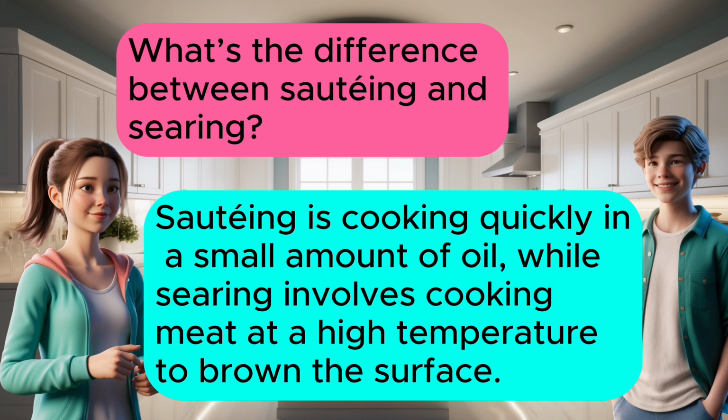What's the difference between sautéing and searing? Sautéing is cooking quickly in a small amount of oil, while searing involves cooking meat at a high temperature to brown the surface.